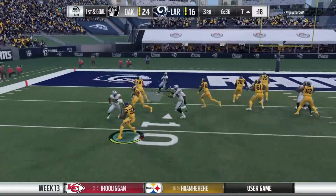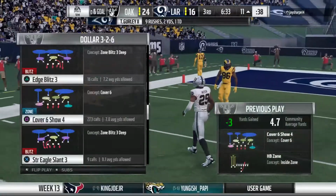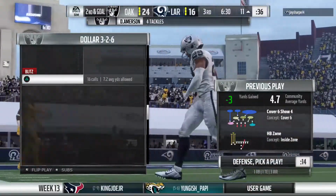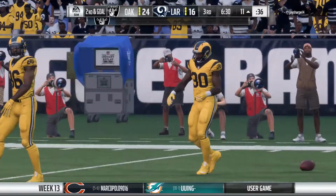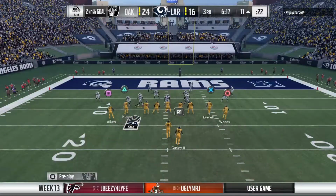On first and goal, Gurley. And this has been a familiar sight all afternoon as they stop him behind the line. A loss of a full 3 yards, and now it's second down. Defense showing blitz.